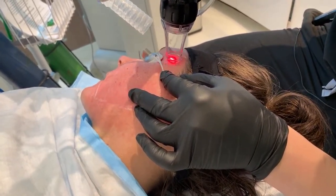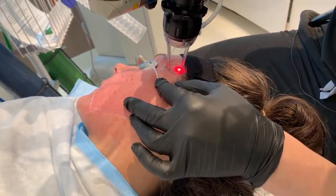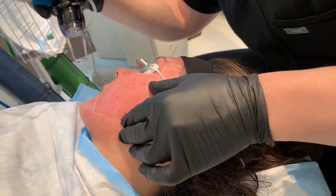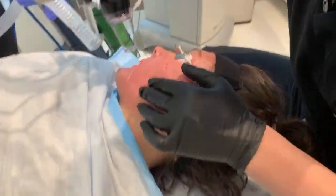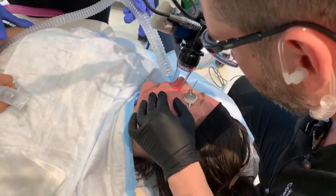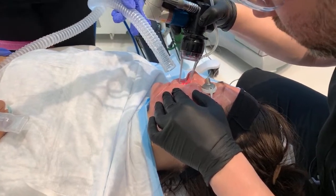How many passes do you do? This one, we're only going to do one pass. This is very deep and strong. But for the other one, we're going to do one as well, but on top of this one. Really good. I'm very proud.